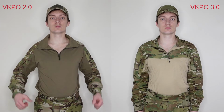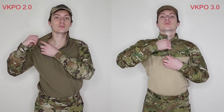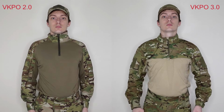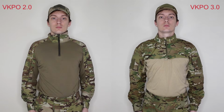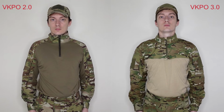The color of both models, in my opinion, is a bit high, but on VKPO 2.0 the collar has a lining of the soft fabric, which we love. Unfortunately, there is no pocket hiding the fastener, as on VKPO 3.0, so in some positions the fastener may interfere. But the true mastery is when you have this pocket also in the lower position, like on the Cry Precision.